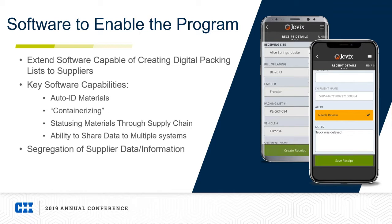Next step is really focusing on containerizing, is kind of how we call it, I guess, and that's being able to take assets and put them into a box and understand what assets are included in that box, and then maybe putting a level of RFID or barcode on the outside of that box to track your bulk commodities. The next piece is really the software needs to have the capability to status materials through the supply chain. And statusing shouldn't just take place when it's in your care, custody, and control. It should have the ability to status shipments, as well as other aspects of the supply and the shipment throughout the supply chain prior to it getting to your job site.